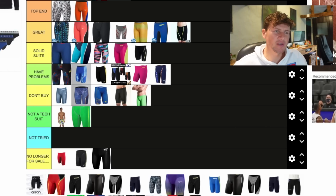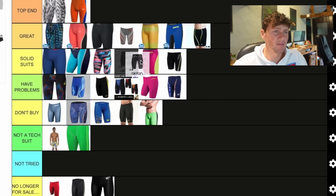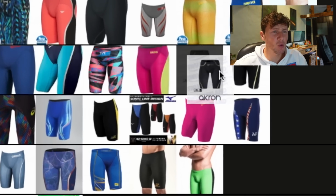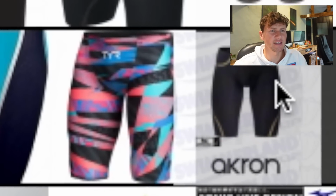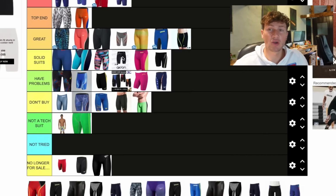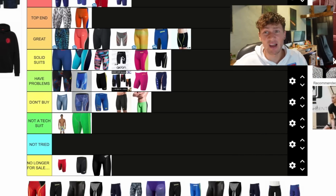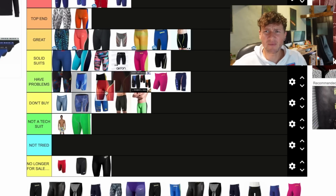And that moves us on to the Arena Venom, which I'm not going to speak loads about. It's a solid suit. I'm going to say somewhere between the Carbon Glide and the Engine Wing Skin. I'm just going to stick it dead in the middle because it's just a solid suit. Full reviews are available, check that out. I'm not going to delve too much into it. I like the suit.